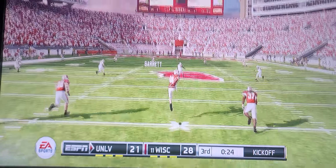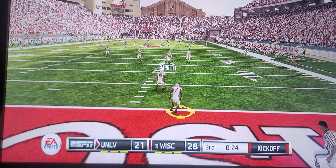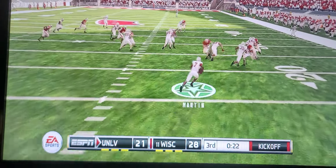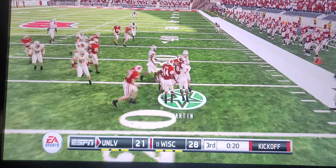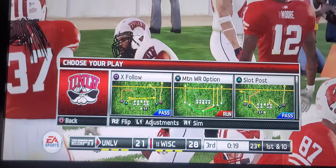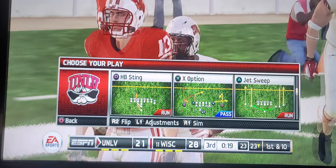We have a chance. As they kick the ball to us, we're gonna start running. Can we get a block right there? Oh my god. We're just not doing well out here.